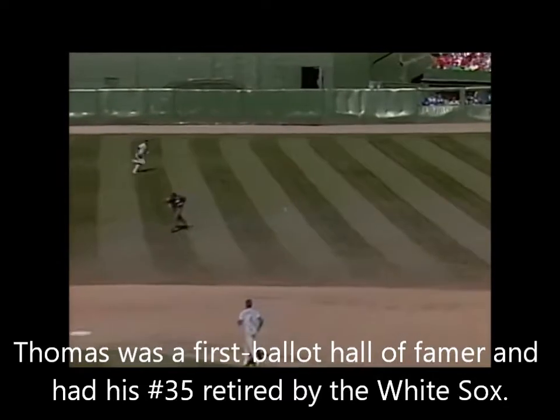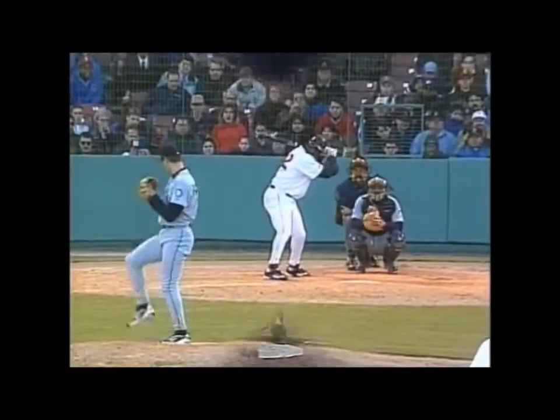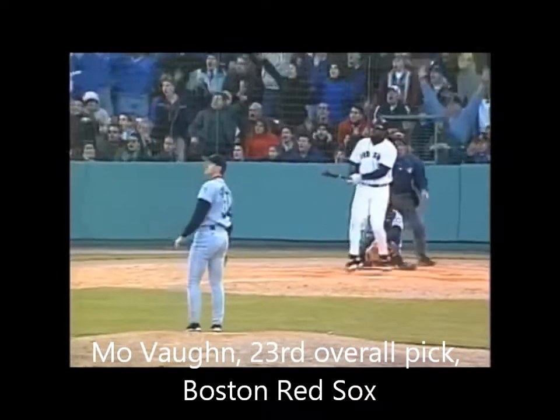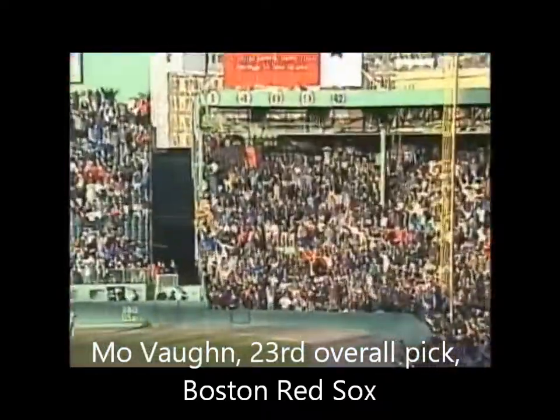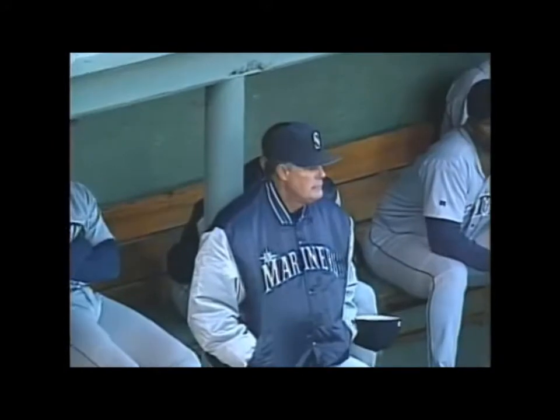There's a base hit into center field. Johnson scores. Game is tied at 1. Yes! RBI number 30 for Thomas. Is loaded. And this ball is hit well down the right field line. It's out of here. The Red Sox win it. Mo Vaughn's 7th career grand slam.